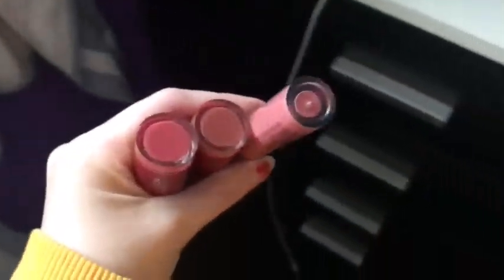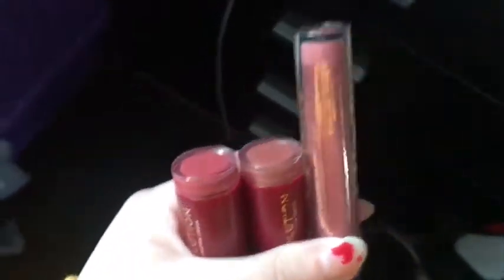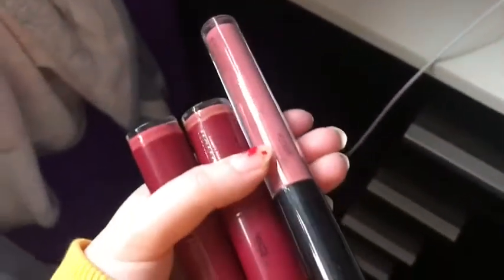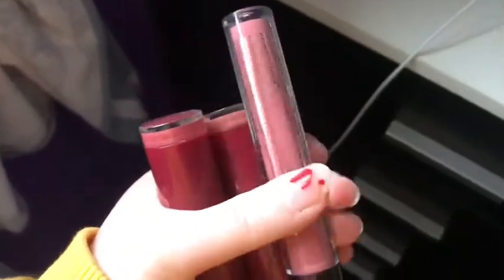16. Ooh. What is this? That's a lip gloss. That's quite a nice colour. So this is the lip gloss compared to the two lipsticks. They are all different shades, but I do wish they were slightly a bit more of a different gap, because they are very much pink.